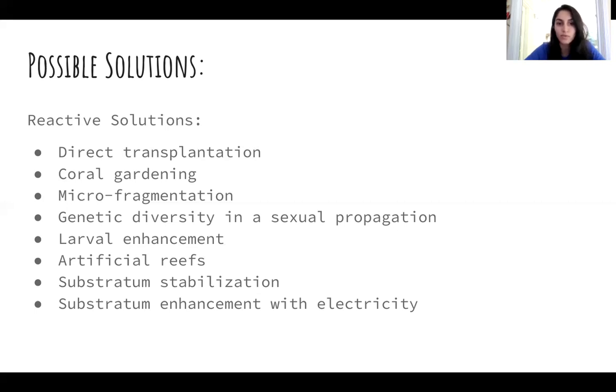Substrum stabilization. This method involves the use of stabilizing rubber for direct physical restoration of damaged substrum or install mesh or net over rubble to prevent further movement. Corals restored using this method reported to have an average survival rate of 80%.